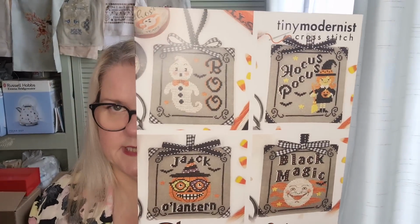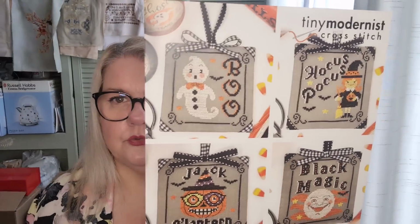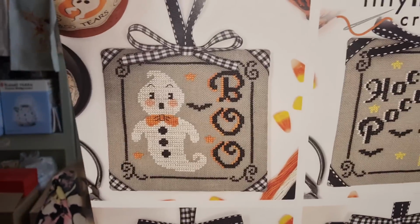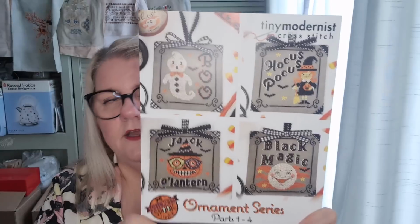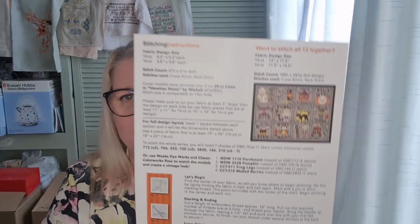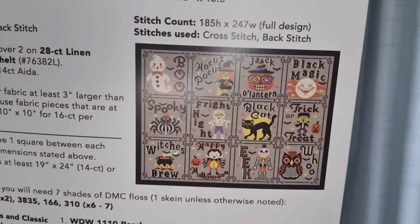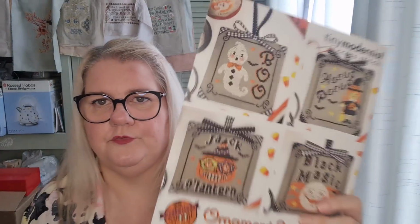And then I picked up this one. I got it from Arts and Designs. It's part 1. I think there's going to be 12 in total. This is the first 4, and these are from Tiny Modernist. So little boo, Hocus Pocus Witch, a little black moon, and then a little pumpkin jack-o'-lantern. Thought they were really nice. I saw in the pack that there's going to be 12, and that's them all together. How good do they look? I really like them. So something from this will probably be what I do for this swap.